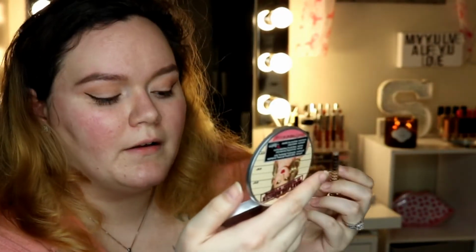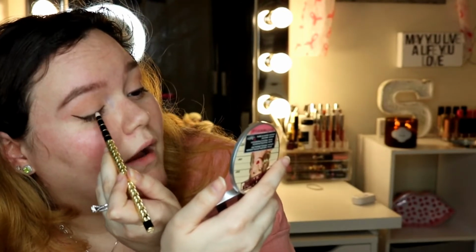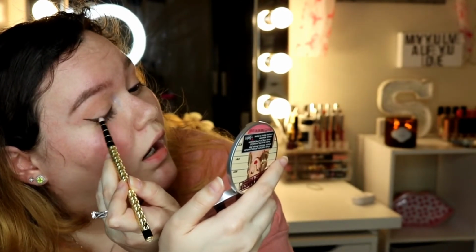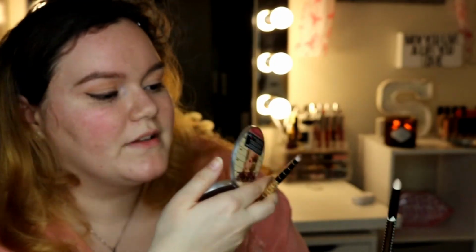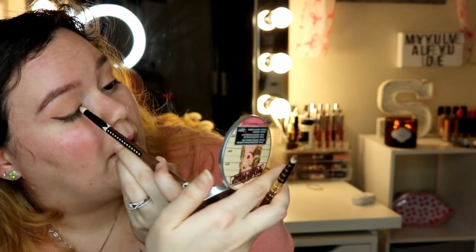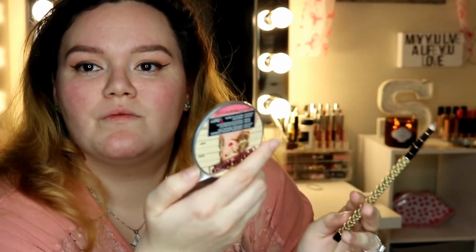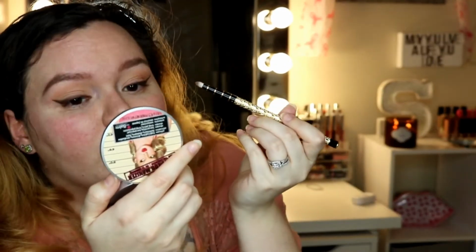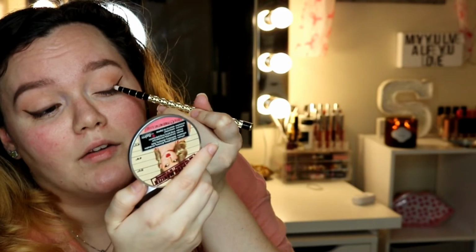I'm going to smoke out the eyeshadow a bit. I don't want a harsh line. And I'm going to go in with this other Sonia Kashuk brush with no product on it, just to help mix the lines together. And then I'm going to go in and do the other eye. I'm going to go back in with this brush with that light brown shadow, and I'll mix these two colors together.